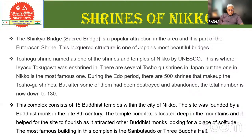This is where Ieyasu was enshrined. There are several Toshogu shrines in Japan, but the one in Nikko is the most famous. During the Edo period, there were 500 shrines that made up the Toshogu shrines. But after some of them had been destroyed or abandoned, the total number is now down to 130 Toshogu shrines all over Japan. This complex consists of 15 Buddhist temples in the city of Nikko.